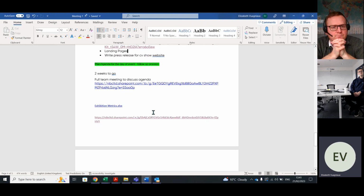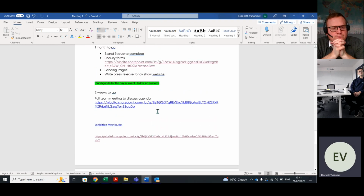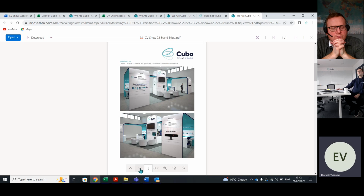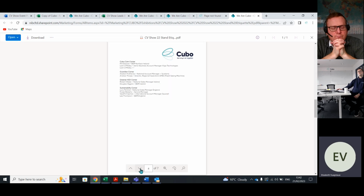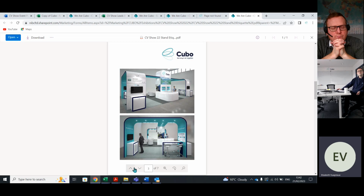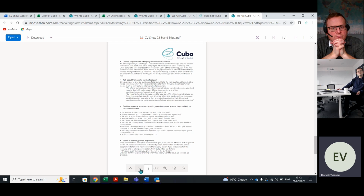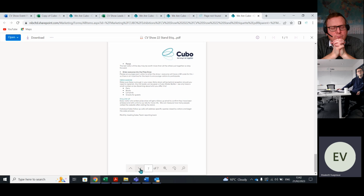And let me see. So then we're down to the day of, and I'll open this document again. It's actually probably already opened. It's the team meeting with who's going to be where. So the stand etiquette that we went through, just to show everybody where they're going to be, what the stand looks like. A lot of people haven't even seen the stand until they're on it. So this kind of gives them an idea of what it looks like, who's on what corner, and then all the different bits and pieces, useful information that they'll need for their time on the stand.